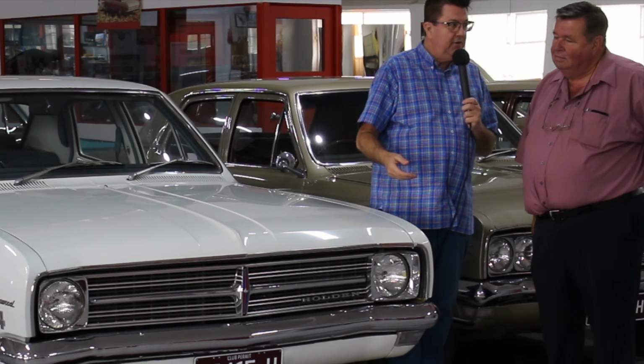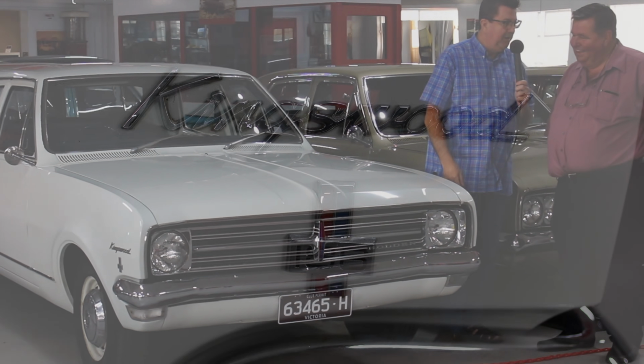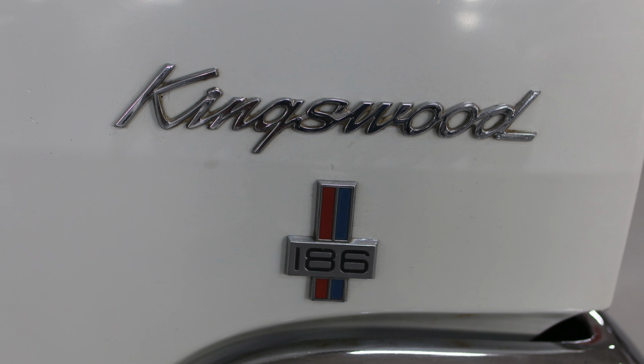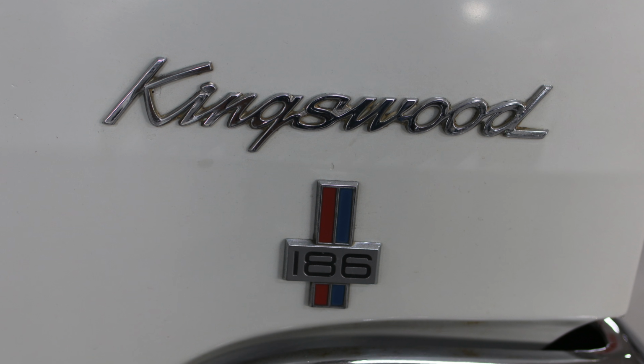Well, hello there, Elian from Unique Cars and Parts, and I'm at the Trafalgar Holden Museum, and I'm standing next to a HK Kingswood, and I can tell by the badge, so I'm cheating a little bit, but it's got a 186 motor, and this was the first model that came out with the 186? I think the HR had a 186. Okay. This just followed on.